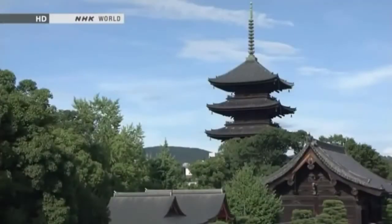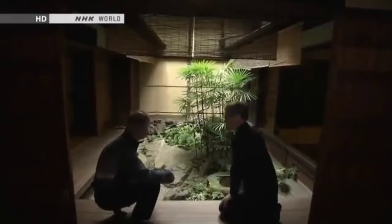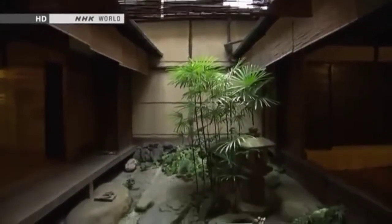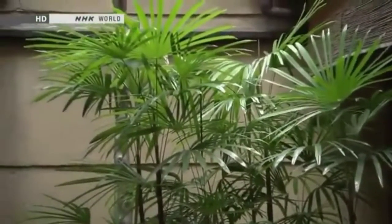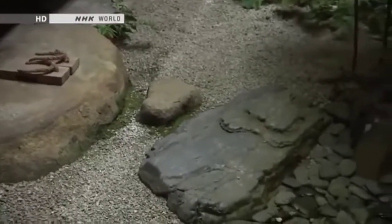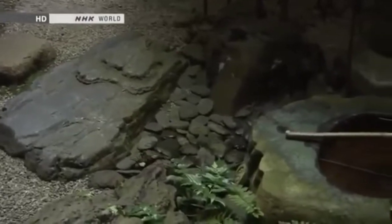The Edo period was a time of peace and economic flourishing. Well-to-do urban merchants began cultivating small gardens at home. This is a compact pocket garden, a tsubo-niwa, made to make the house brighter. This plant is called a lady palm. It's green all year round, so guests entering the house are greeted properly. That's the function of this space.